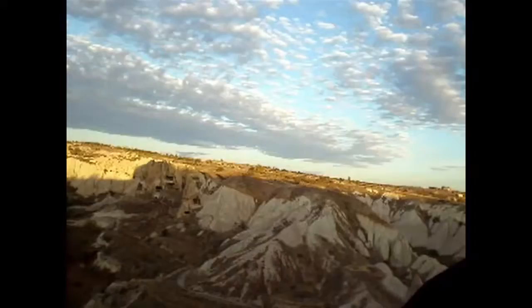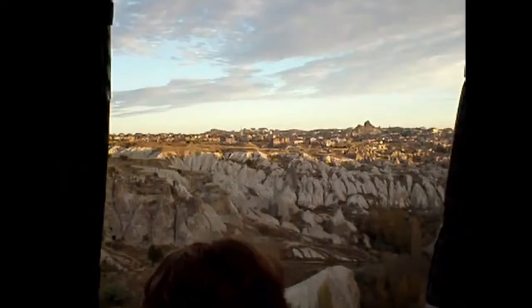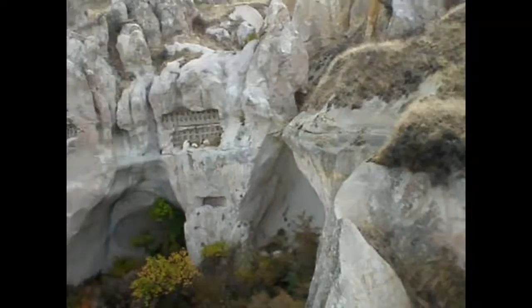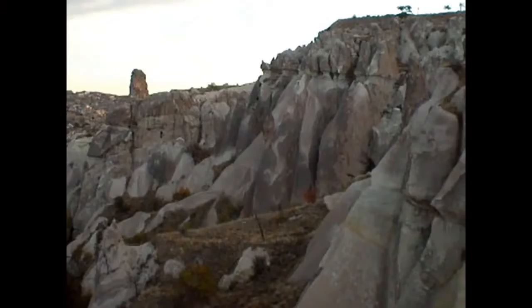And we're gonna look at the town here. Ladies and gentlemen, that rock, you said that big high rock was an old-time fortress. I see. And it's the biggest fairy chimney in Cappadocia. Oh, yeah, it's natural, not human made. And you can see the cave houses there.